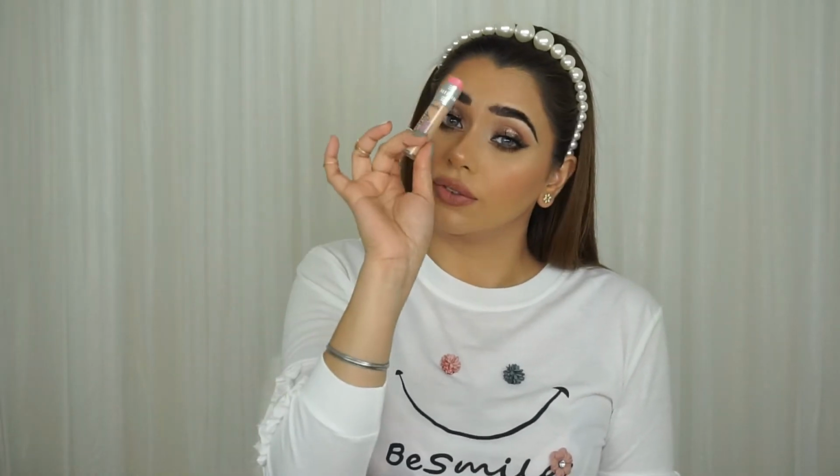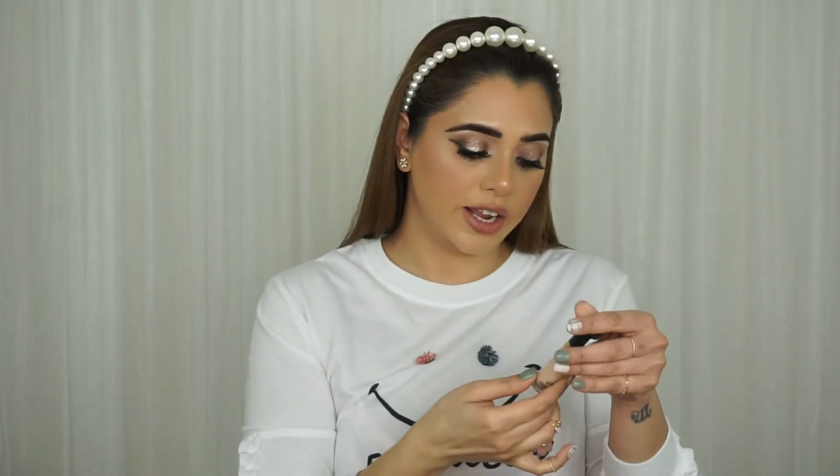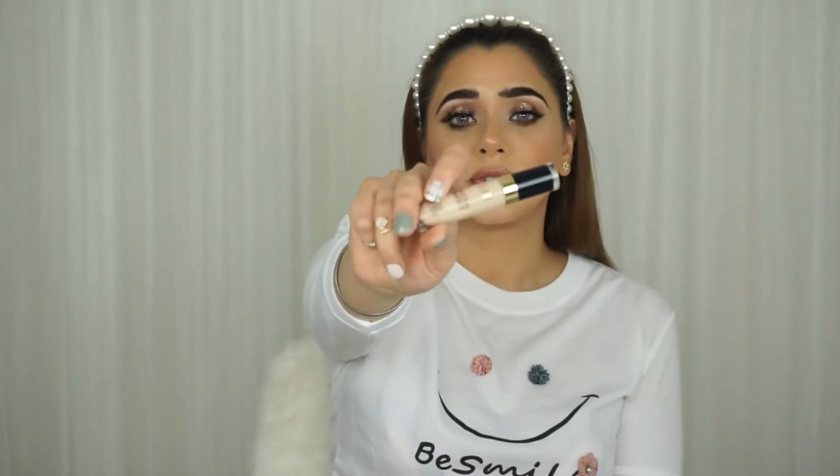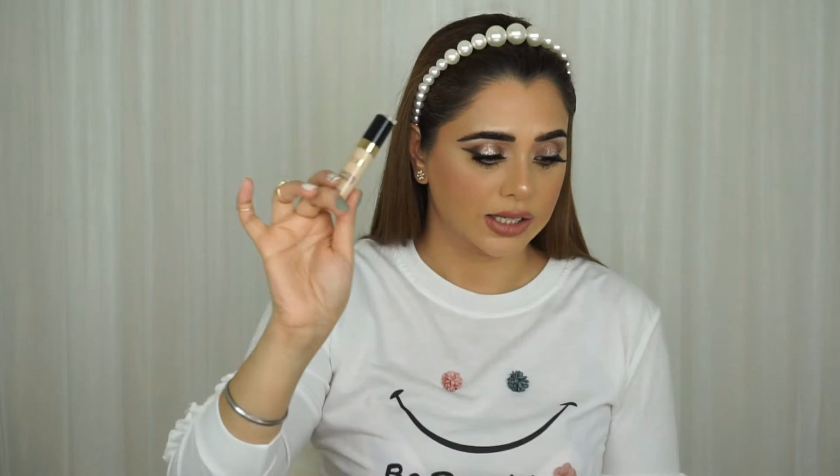It makes your under eye look super brightened, but without being cakey, without any wrinkles or cracking or anything. This stuff really works. And the next one is from Milani, the Conceal and Perfect Long Wear Concealer. I'm not 100% sure if the Milani one came out last year, but I only tried it last year and I am absolutely in love with this. It's so good.